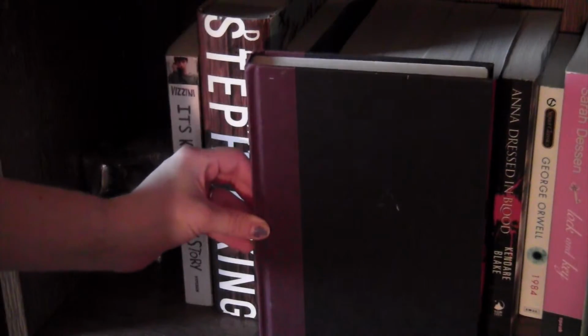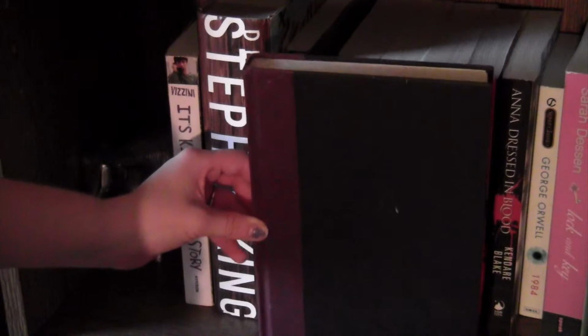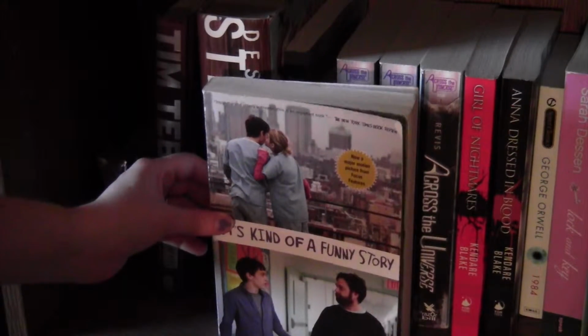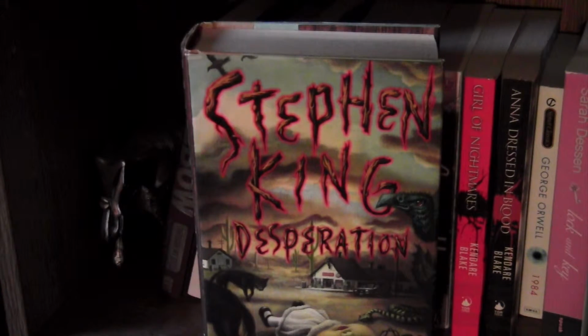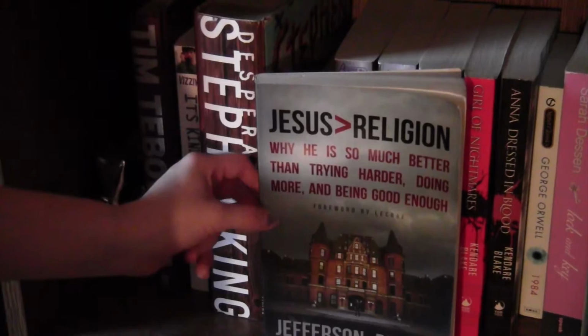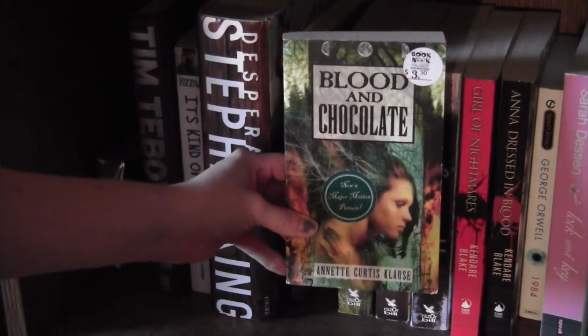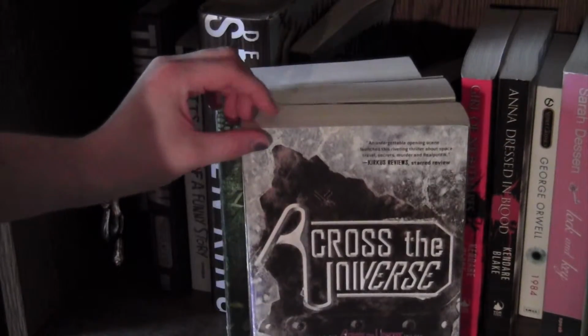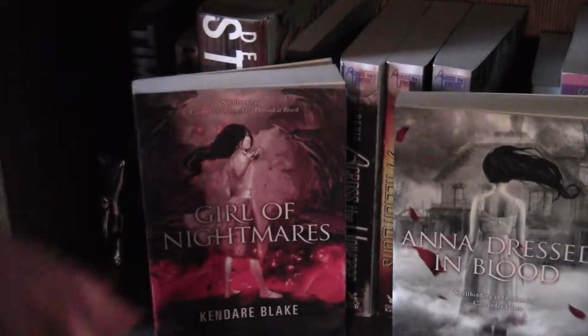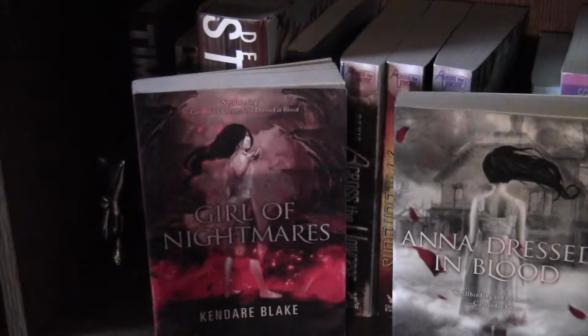This also has no dust jacket, and this is the Tim Tebow Through My Eyes autobiography, biography book, whatever. We have It's Kind of a Funny Story by Ned Vizzini. This is Stephen King's Desperation. This is going to fall over, but we have Jesus Is Greater Than Religion by Jefferson Bethke. We have Blood and Chocolate by Annette Curtis Klause. Across the Universe, A Million Suns, and Shades of Earth, all by Beth Revis. Next we have Anna Dressed in Blood and Girl of Nightmares, both by Kendare Blake.